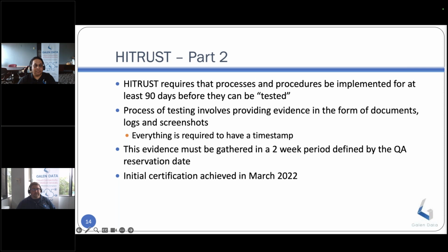Next slide, please. HITRUST itself requires that processes and procedures be implemented for at least 90 days before they can be tested. And by tested, they mean you're creating evidence that this is what you said you were going to do. Are you actually doing it? That process of testing involves evidence in the form of documents, logs, and screenshots, and I can tell you that everything has a timestamp. When creating screenshots, having your system clock in view is probably the most critical thing.